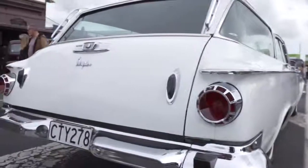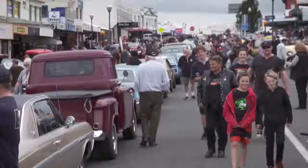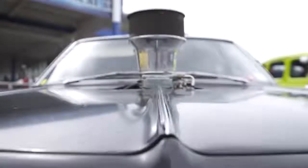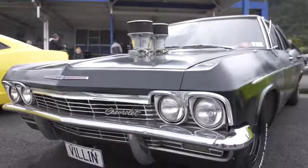The Cruisin' doesn't just happen in Te Aroha. It pretty much is Te Aroha. The main drag is blocked off for the occasion and it doesn't take all that long to fill up. A menacing presence at the north end of town was Todd's Impala in all business matte black.